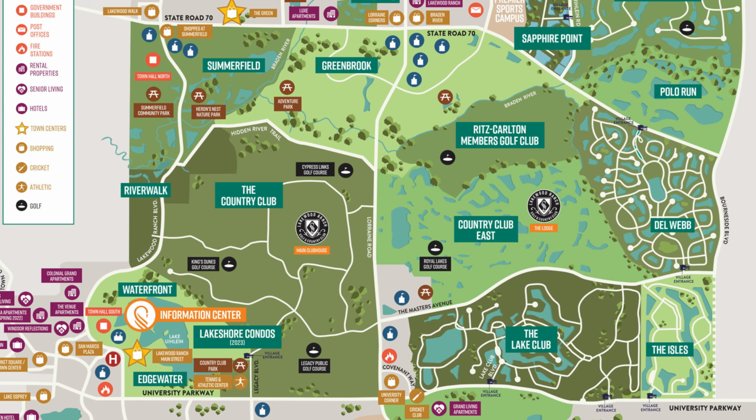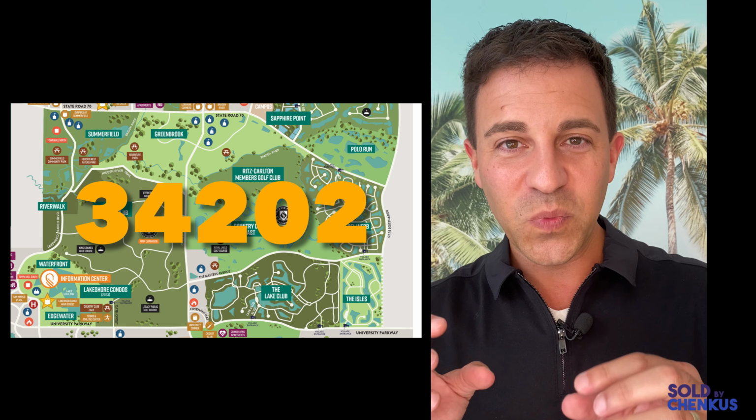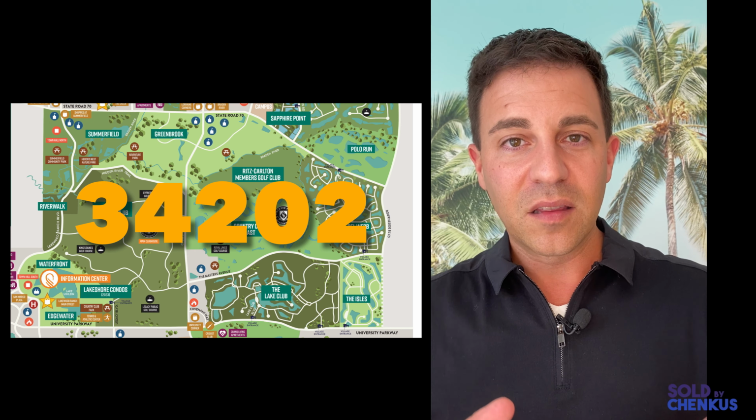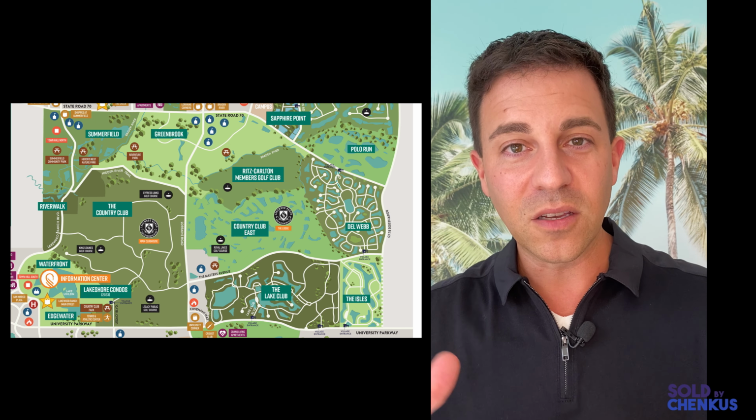Summerfield, Greenbrook, Country Club, Riverwalk, Edgewater, and then you have the Lake Club, Country Club East, the Ritz-Carlton Golf membership. That's just a golf course that's privately owned. And then you have Del Webb, the Isles, and another portion of Greenbrook. That's 34202. You can see just from glancing at this that it is a bit smaller in land area than 34211, and there's less neighborhoods.